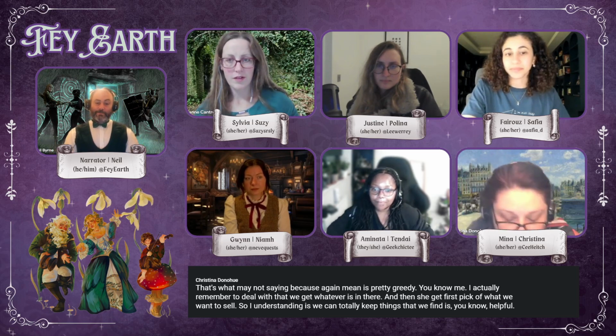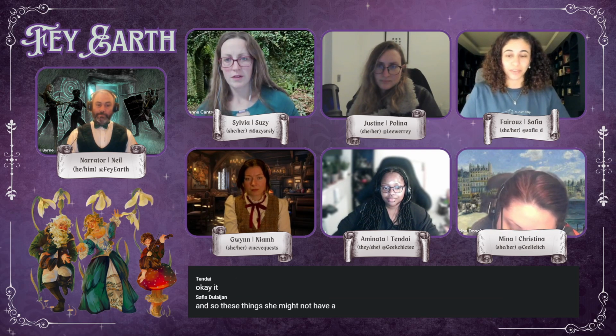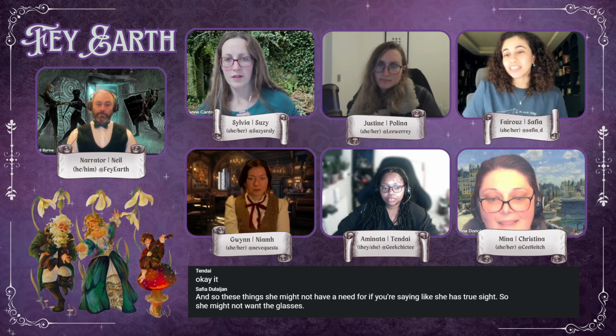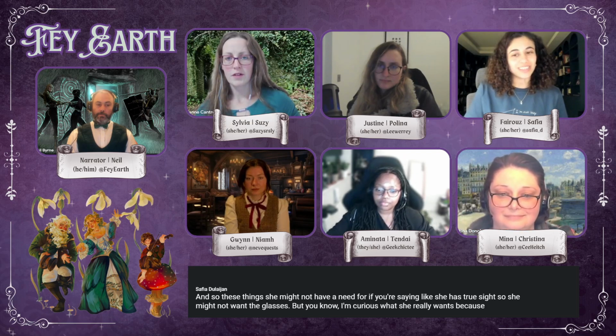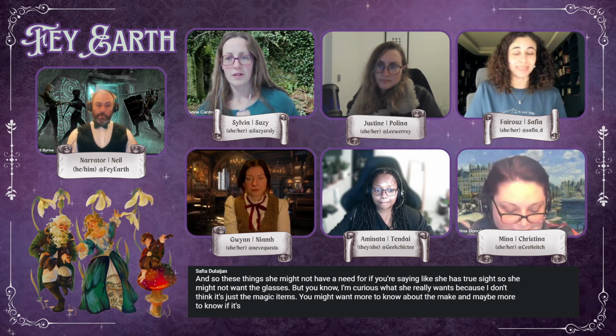Okay. Some of these things she might not have a need for if you're saying she has true sight, so she might not want the glasses. But I'm curious what she really wants, because I don't think it's just the magic items. She might want more to know about the make, and maybe more to know if it's actually empty or not.